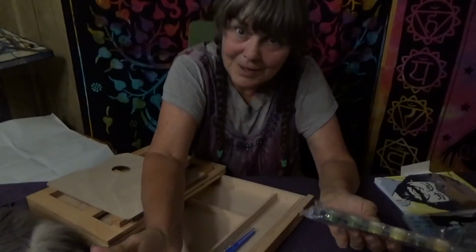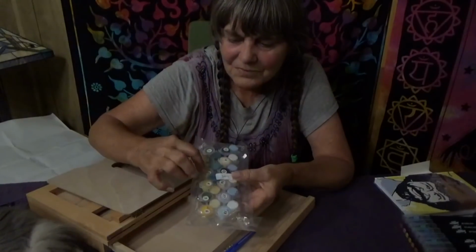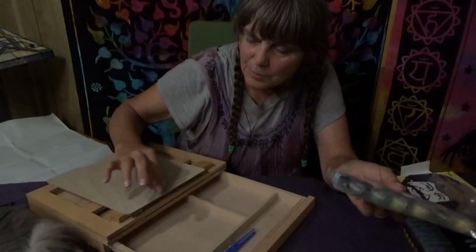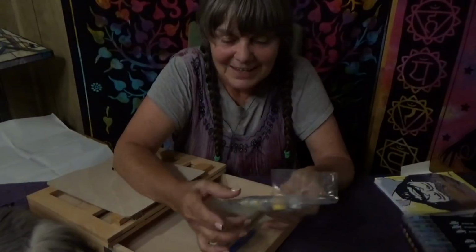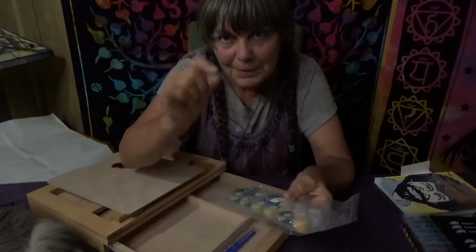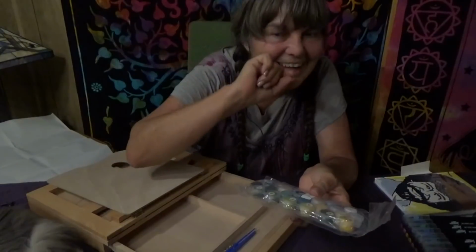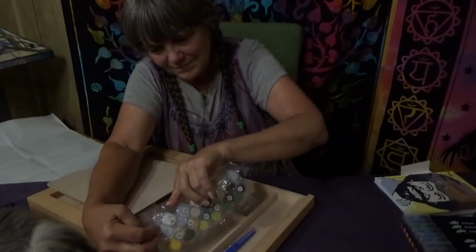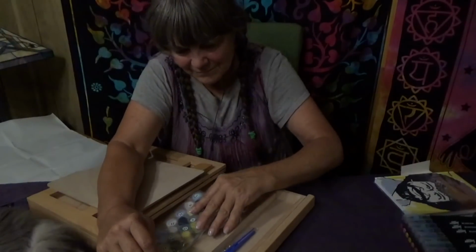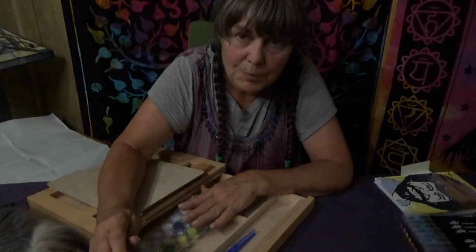Because you're painting by numbers. So you just look at the number on the canvas, and then you find the number of paint. You do all the little bits with that color green, and then the next color green, and then the next color green, and so on. I'm just going to keep these here until I open the packaging.